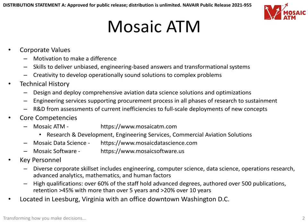Formed in 2004 during the 100th year of powered flight, Mosaic ATM is a small company headquartered in Leesburg, Virginia, with a complement of around 100 staff. We bring our corporate values to bear: scientific rigor, creativity, and collaboration in solving the most complex problems, no matter the industry or customer. We are proud of our culture of innovation and continual improvement focused on meeting customer needs.